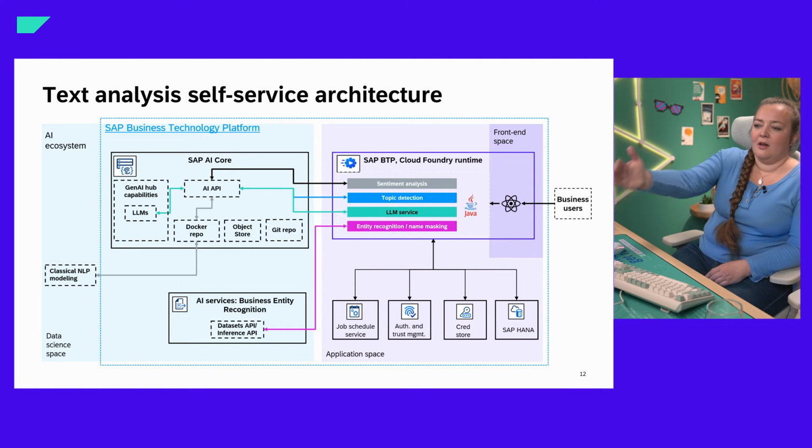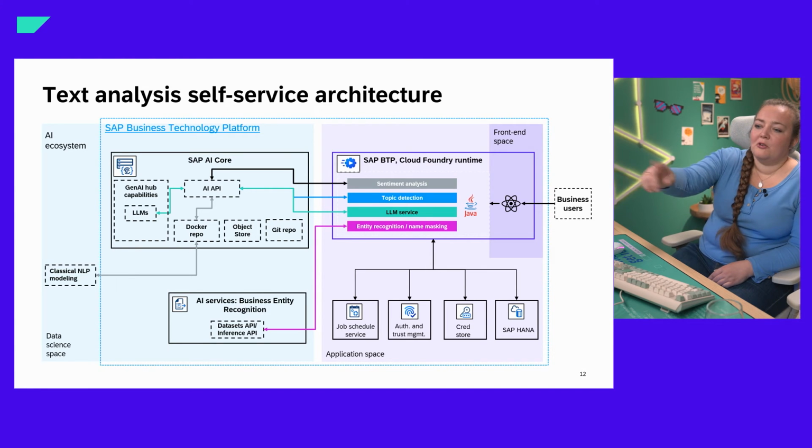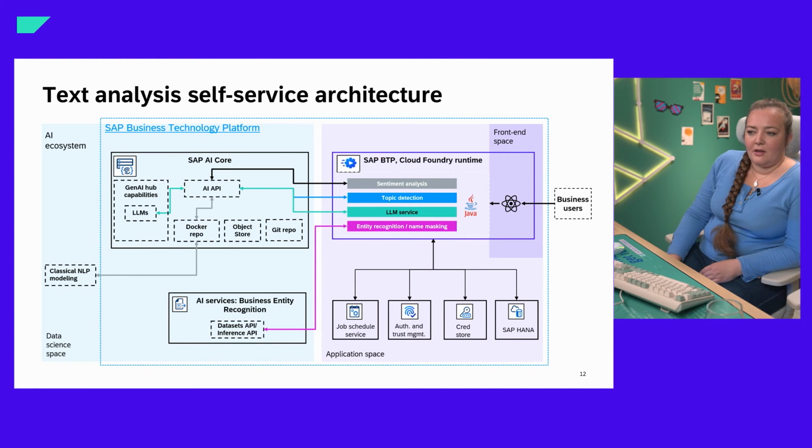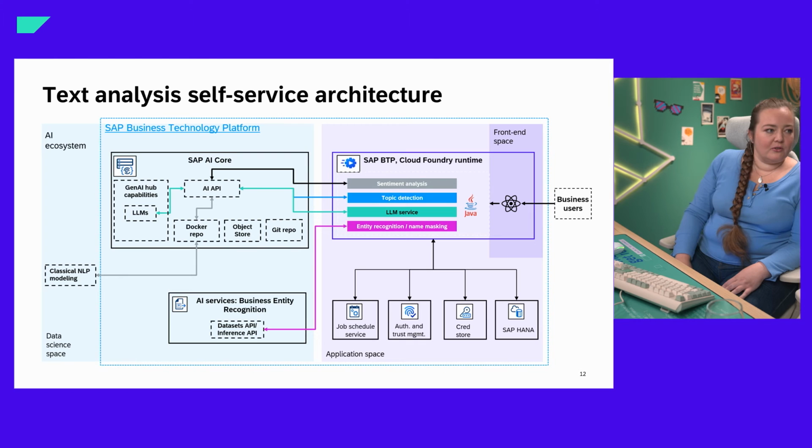And then from there on, super important also for us in SAP is data protection and privacy, right? So we have this pinkish box there, entity recognition and name masking, because we don't know what kind of data the user is bringing. So they can have any data in their CSV files, right? And they can have even person names, they could have ID numbers, emails, so anything that's personal identifiable data. And with entity recognition from the AI Business Services, we can actually mask this data. So whenever the output is created, you don't see these person names anymore, which is really cool.